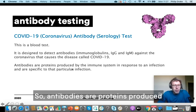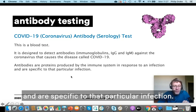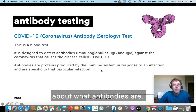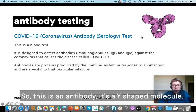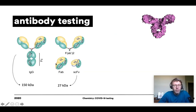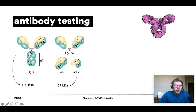Antibodies are proteins produced by the immune system in response to an infection, and they're specific to that particular infection. First of all, we need to understand a little bit about what antibodies are. So this is an antibody. It's a Y-shaped molecule. We often represent it with just a Y shape.